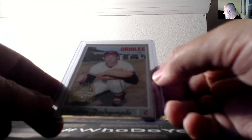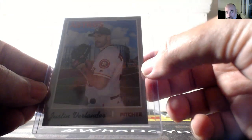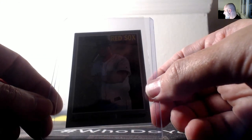1970 Stamp Buyback for the Orioles. Scooter Gennett, this is the French text variation for the Reds. Paul DeJong, Real One Auto for the Cardinals. Starlin Castro, Marlins Refractor. Nick Markakis, Clubhouse Collection Relic for the Braves. Justin Verlander, the Team Name Color Swap for the Astros. Xander Bogaerts, the Mini Parallel for the Red Sox to 100.